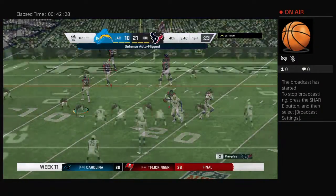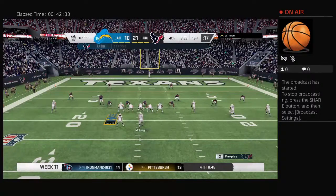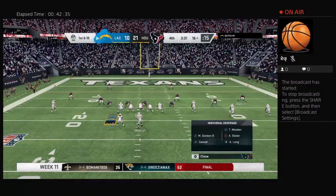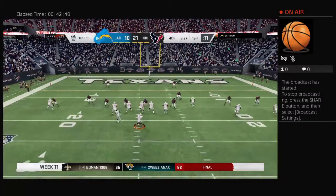Chargers 1st down. Here we go, here we go. 30 base. Hey, watch the slant, watch the slant. Watch the slant. Hey, Delta. 941. We got a wedge there. Let's go, defense. Get it.